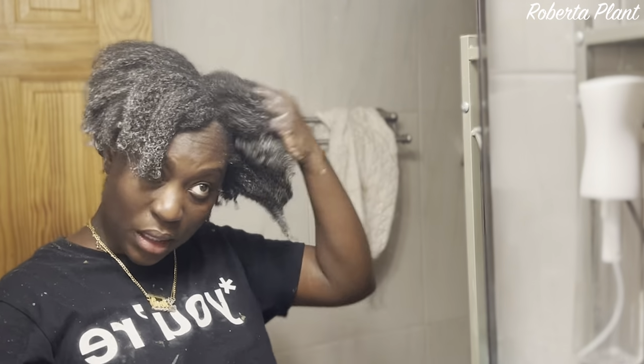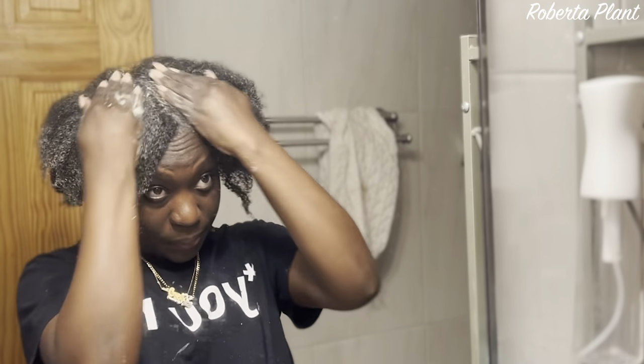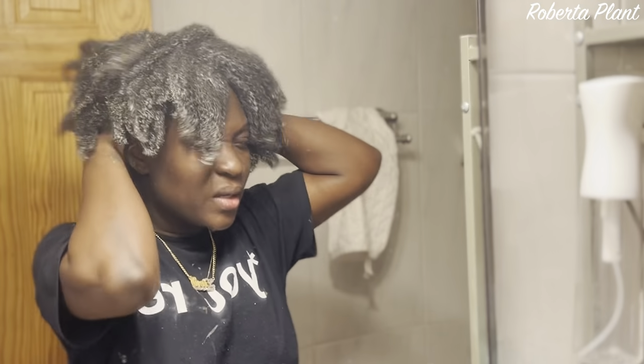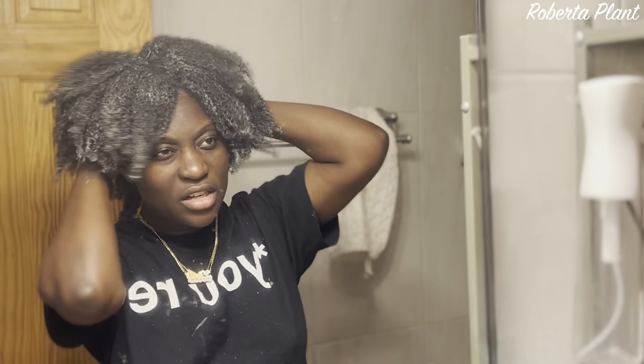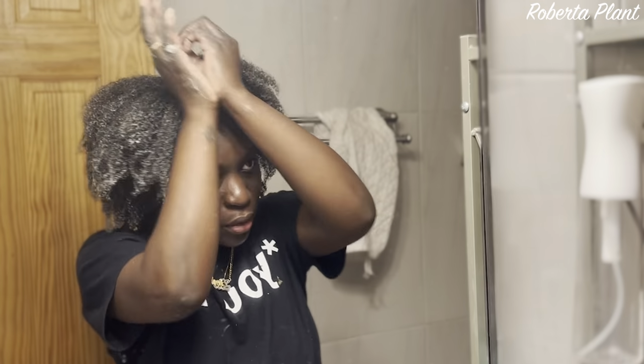All right, so I got conditioner everywhere in my hair. Try to get the scalp as much as possible, because the health of your hair starts from the scalp. It starts from the root, you know. That's biblical. Not the hair part though, but the importance of the roots.